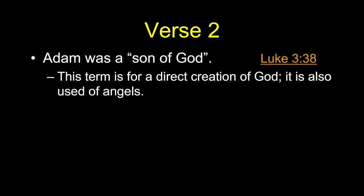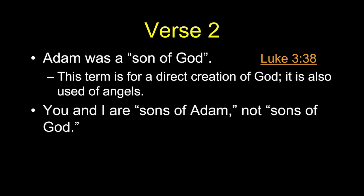See, Adam was a son of God. That term in the Hebrew, Ben Elohim, son of God, is a term in the Old Testament for a direct creation of God. That's why it's always used of angels. Adam was a son of God. You and I are sons of Adam when we're born. And the term son of God implies a direct creation of God, see?